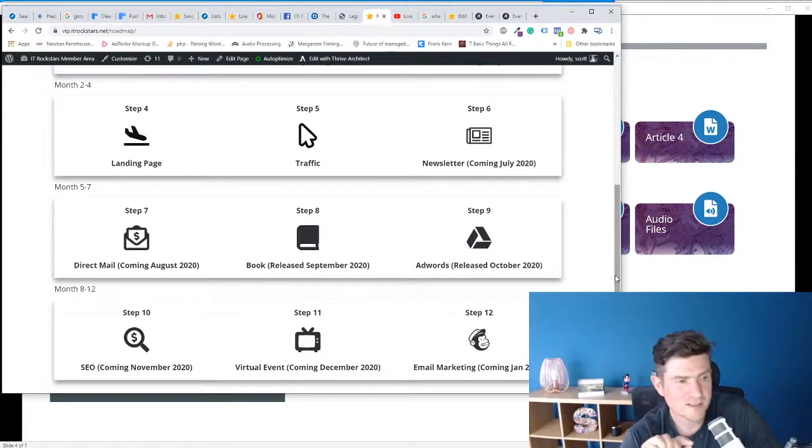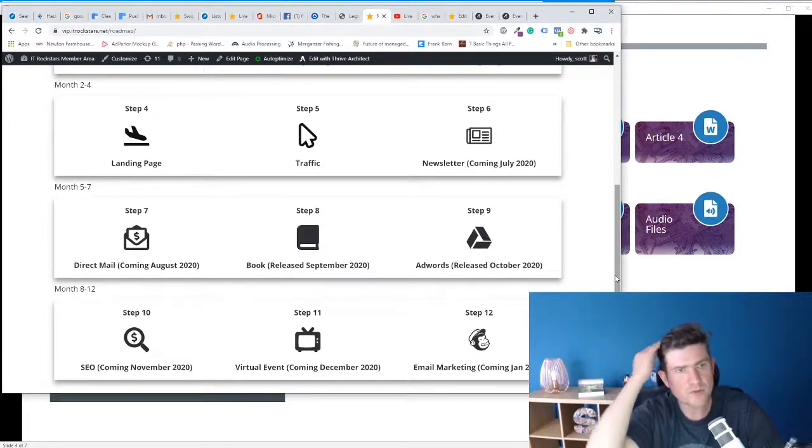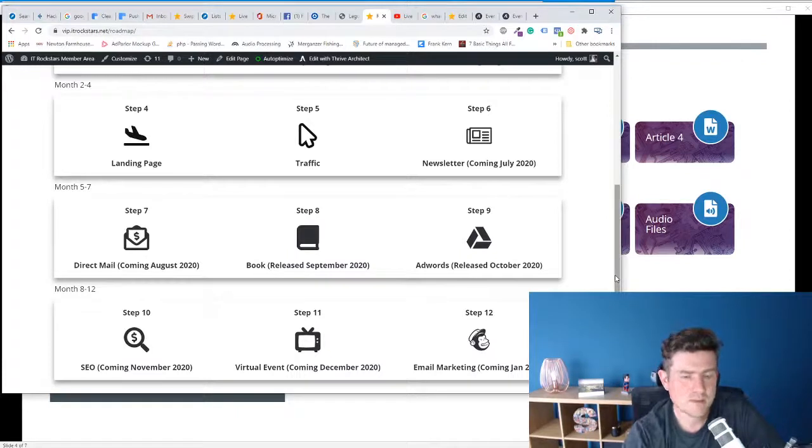An easier one, step 10, this is one that I will be delivering, is search engine optimization. These things can be done fairly easily, what I'm going to be covering within this. It's just lower down on the roadmap because it will have less impact. So whilst these things are easy to do, they have less impact, and there are things that take higher priority at this step. Then we've got virtual events.